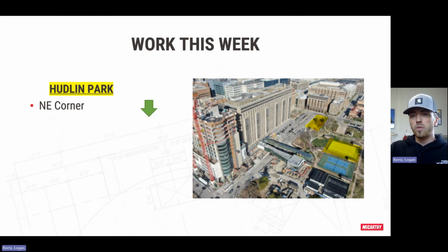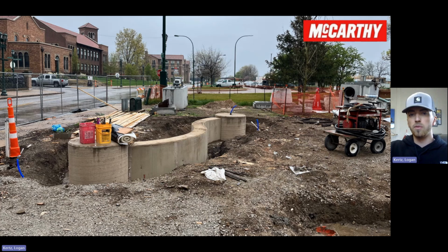Alright, so moving over to Hudson Park, we're continuing our work in the northeast corner. We were able to get one of the serpentine walls poured this week with the nice weather we had before the rain came in. We were working on forming up and pouring the other serpentine wall as we speak. And then we were also able to get the first coat applied to the tennis court, so more to come here in the next couple of weeks, but with this warm weather, we're hoping we can wrap up this tennis court and get it opened up.